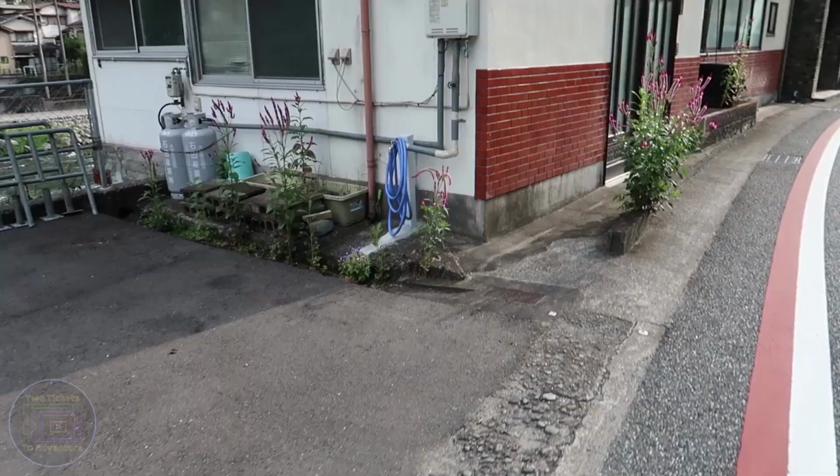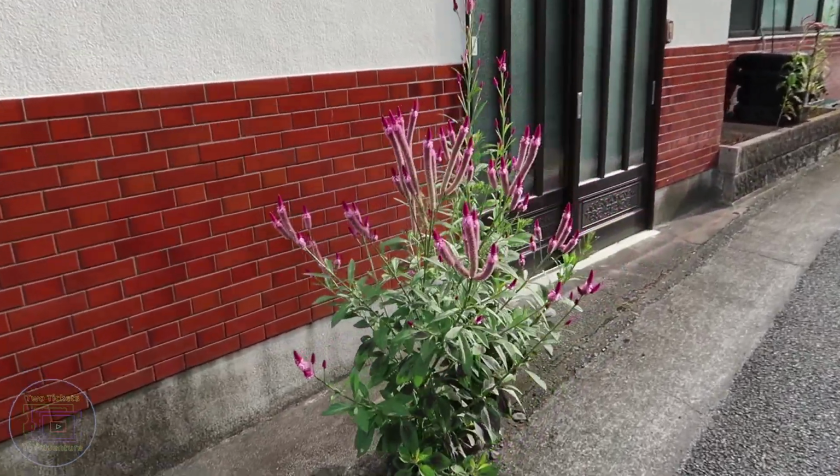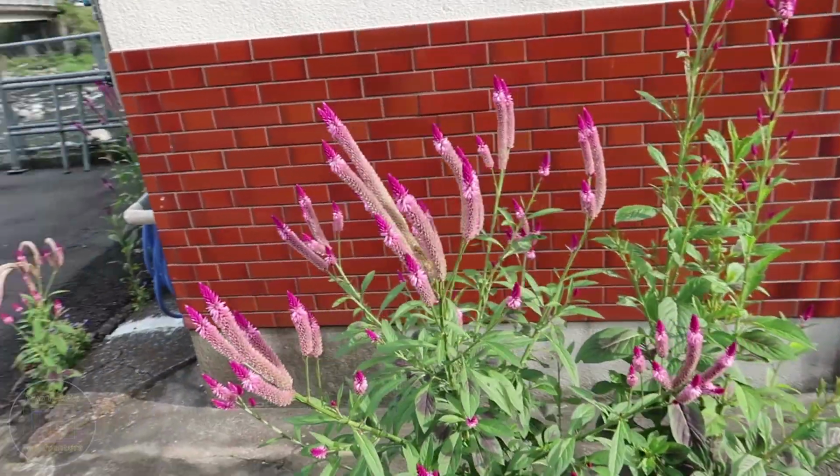Look at these cool purple flowers. I've seen them before. Yeah, we have them in the States. I've never seen those before.